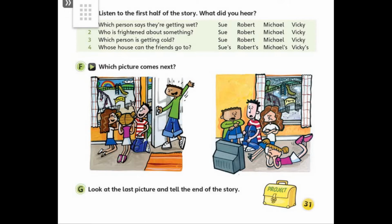Four friends are in the playground. Their names are Sue, Michael, Vicky, and Robert. Some other people are there, too. It's a sunny day, and everyone's happy. The weather suddenly changes. It gets cloudier and then starts to rain. Brr! My hair's getting really wet, says Sue to Robert. And I'm frightened of storms, Vicky says to Sue. Well, I'm getting really cold. I haven't got a jacket, says Robert to Michael. Come on, Michael says to Vicky and the other two children. Let's run to my house.